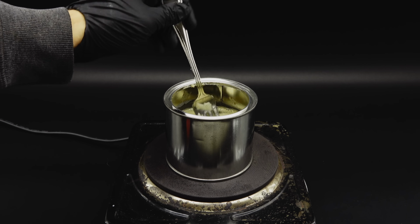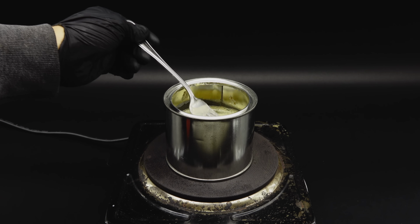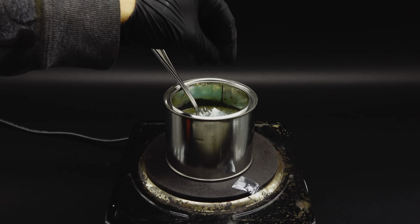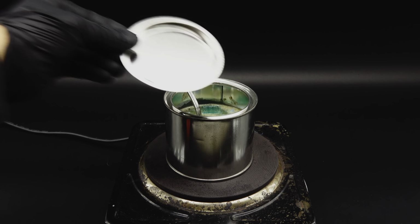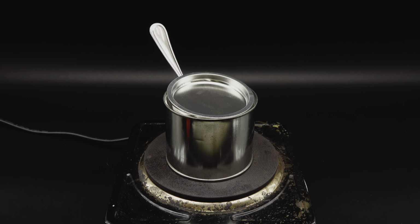which I guess was good, and with all the sodium hydroxide in solution, I could now freely start adding half my plastic shavings. I covered the can with a lid so that it could get even hotter, and then, being the genius I am, I left the lab to grab a snack.